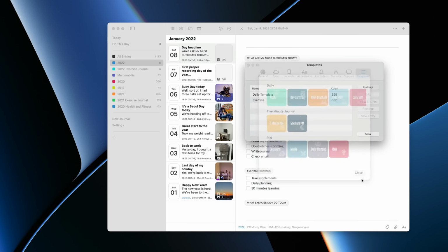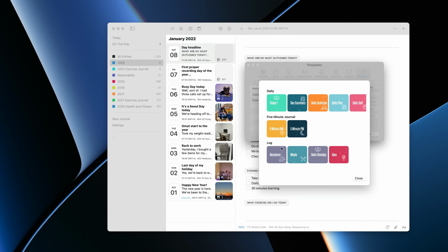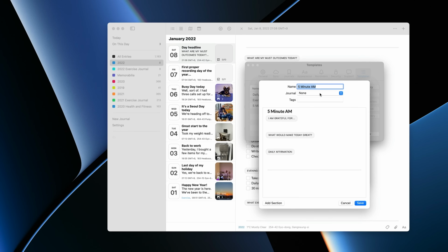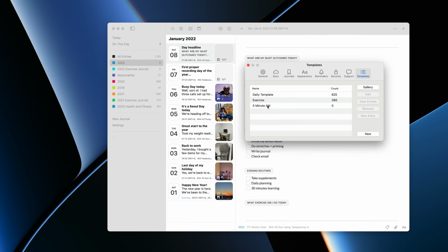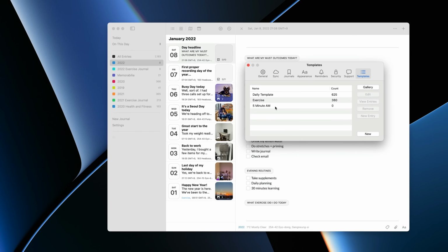So let me just do this again. We're going to create a new one, a gallery. And let's do the 5-minute journal. So journal, 5-minute AM. I am grateful for, what would I like to make great today? Daily affirmation. You can go down here, add section. So I can add in a section like, what exercise did I do? Okay, and then when you save this, it's there. You've now got that template. I'm struggling for my words there. So you've actually got everything that you need right there to create your own templates, which are really, really good. Now I'm going to delete that one because I like to keep mine clean and tight. So that's where I keep my journals, my gallery.